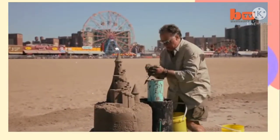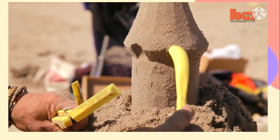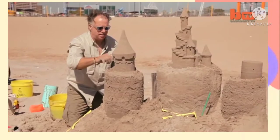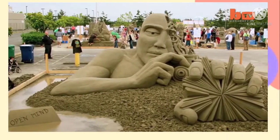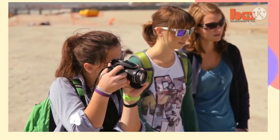Now the Staten Island native takes part in 3 to 4 competitions a year, and even placed second in the World Championship Sand Sculpting competition. I have created sculptures for various price ranges, tabletops for $1,400, $1,500, up to monumental sand sculptures worth tens of thousands of dollars.